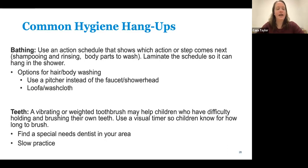So just a few common hygiene hangups. For bathing, use an action schedule that shows which steps to take. I talked about this before: what body parts to wash, and what order they need to be done in. You can laminate the schedule and hang it in the shower. For your older kids, they can cross it off if they have a marker pen.